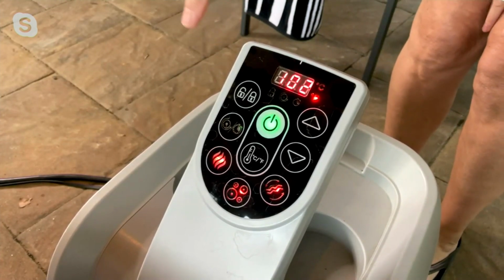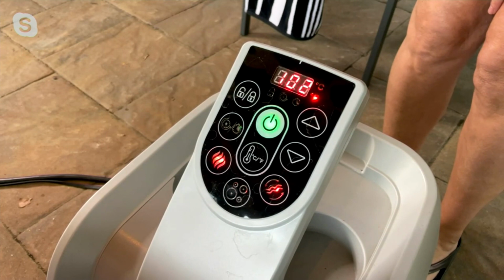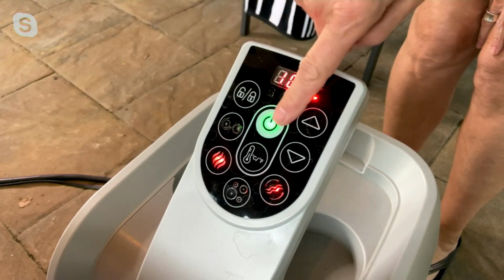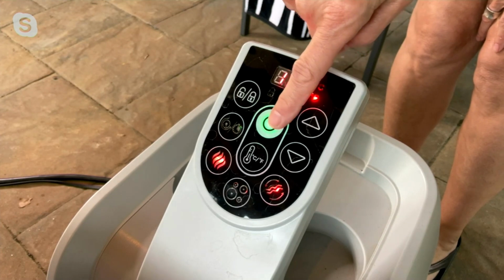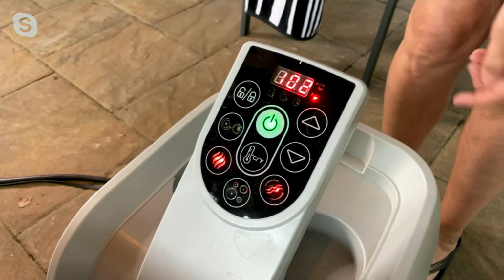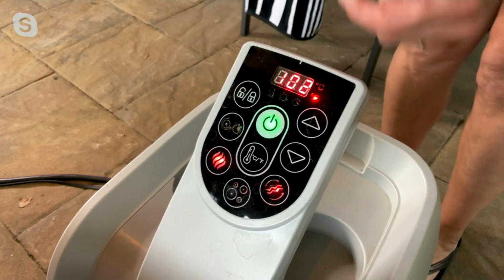So right here on the top, and it's super easy to use. You know what? I'm going to just turn off the jet for a second so you can hear me a little bit better. You turn it on with this button here, and you're going to hold your finger on it for 3 seconds the first time you turn it on. And then you're going to choose either Celsius or Fahrenheit. I have Fahrenheit, 102 degrees right there.